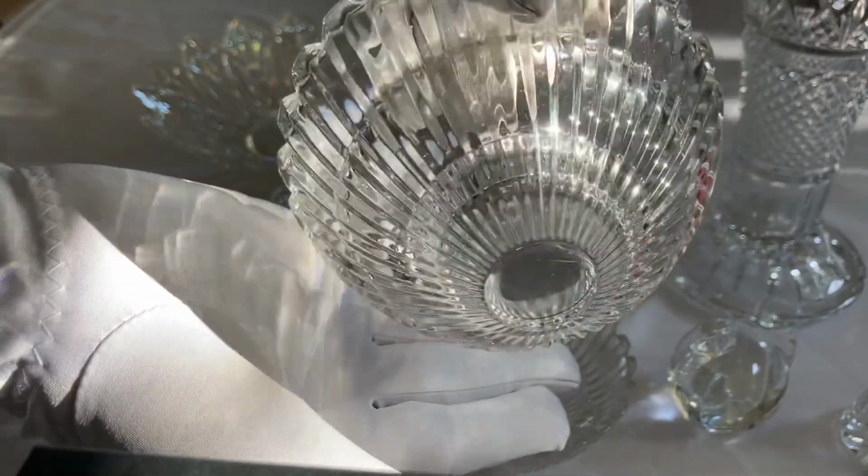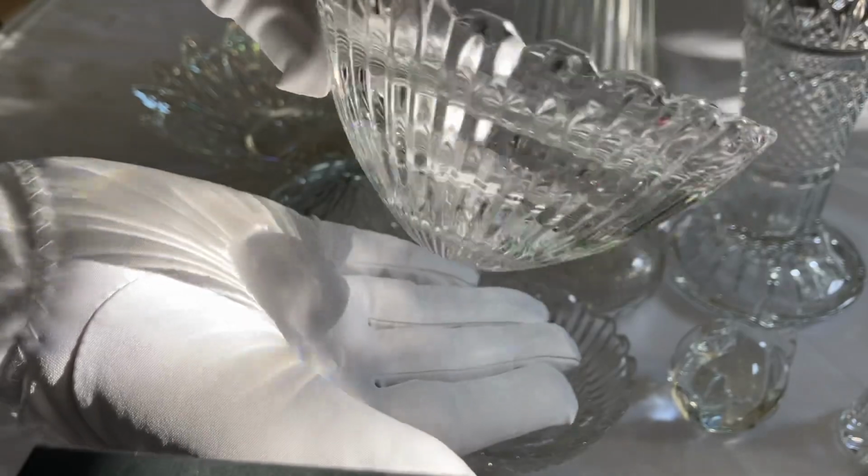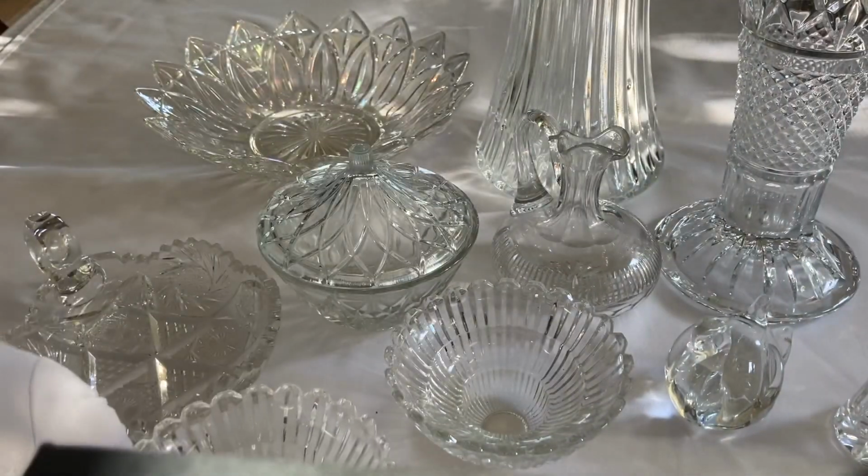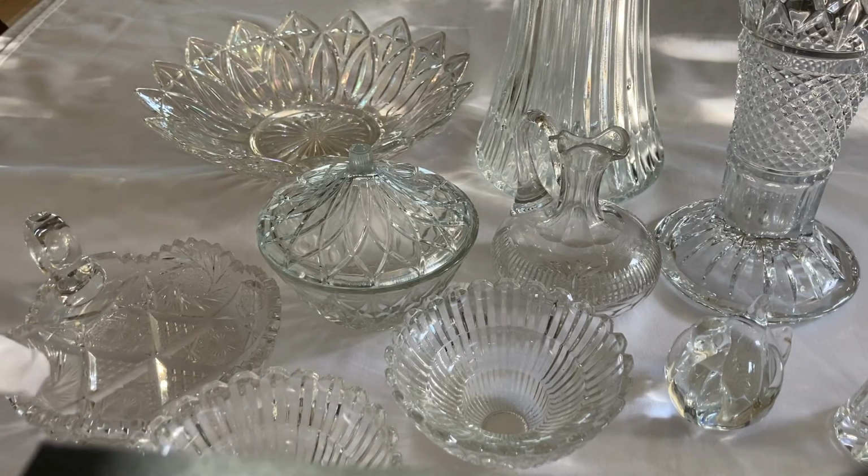Sometimes you have to move it around a little bit. Don't think that, just because you don't see it right off, it's not there at all. Because sometimes you gotta hit it in the right spot.